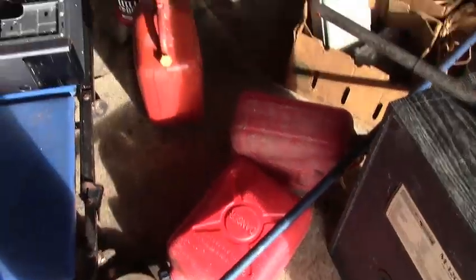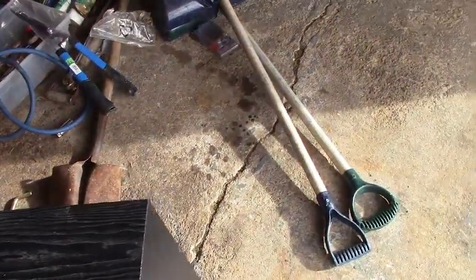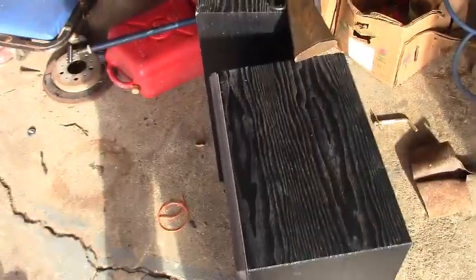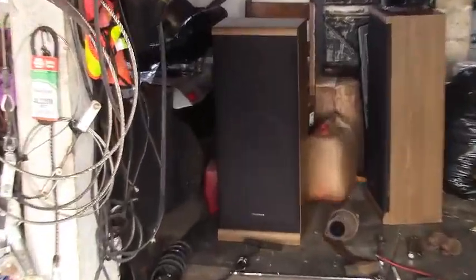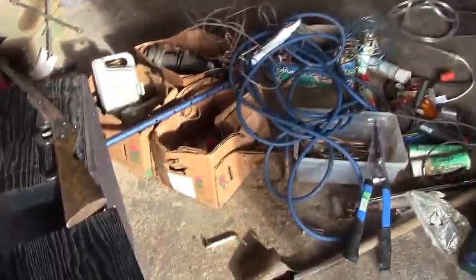I got these gas cans. I got to go through them. One of them's broke. I think I threw that one out, though. But it wasn't a huge, crazy haul. Oh, well, I think I showed these speakers here. I got them last time. Some nice old Technics. I got lots of stuff here that I got to go through, that's for sure.